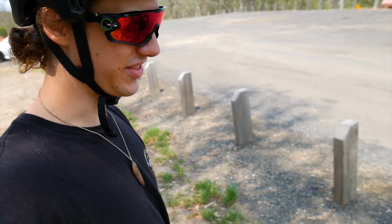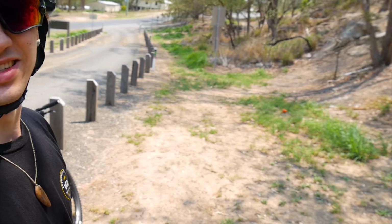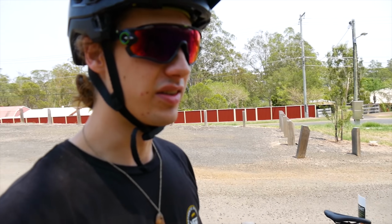Guys, you know what I'm thinking? We break in the bike by hitting this drop right next to the car park. I don't even think I've bedded these brakes in yet, but this thing's pretty big. Let's give it a shot.